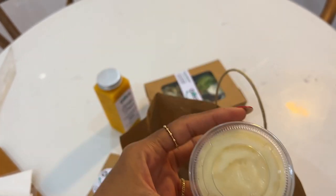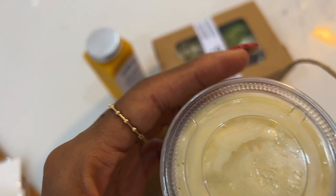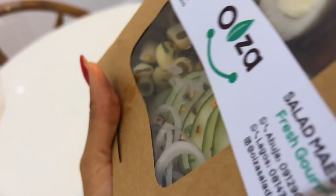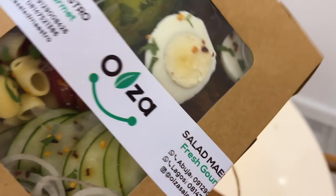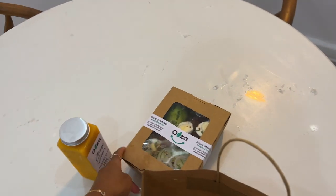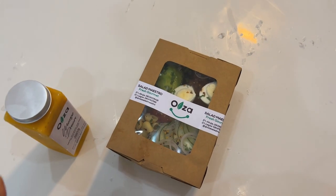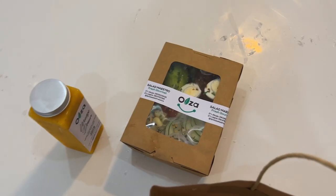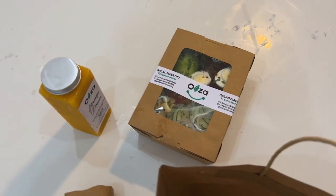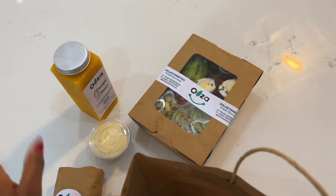I'm actually wondering now, is there dressing for my salad? Jesus Christ. What type of dressing did they give me for my salad? Oh God, I think I didn't ask, because there's this salad place I order from, and it always comes with a vinaigrette dressing. This, I don't know. I'll figure something out. What I have here is mayo, and I'm not going to use mayo to eat this, but I'll figure something out, don't worry.